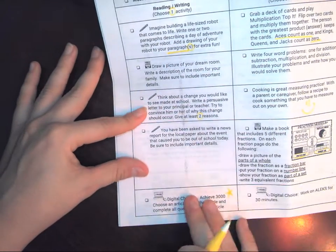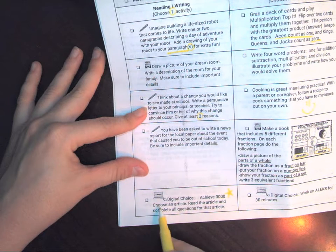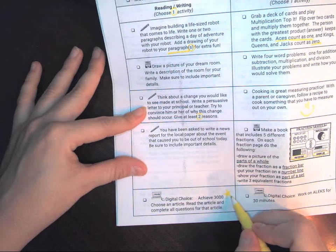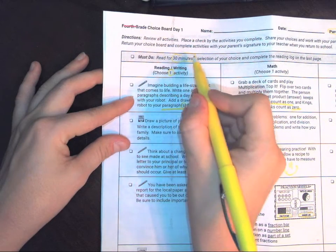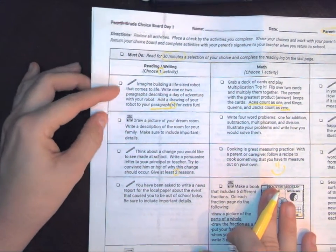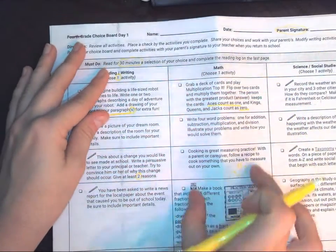And down at the bottom, digital choice. Achieve 3,000. Choose an article. Read the article and complete all questions for that article. I like this one. I think it's clever because you can get 2 birds with 1 stone. That would cover your 30 minutes of reading if you write a little summary about it and log it on the back page. Okay, next, we're choosing one activity for math.